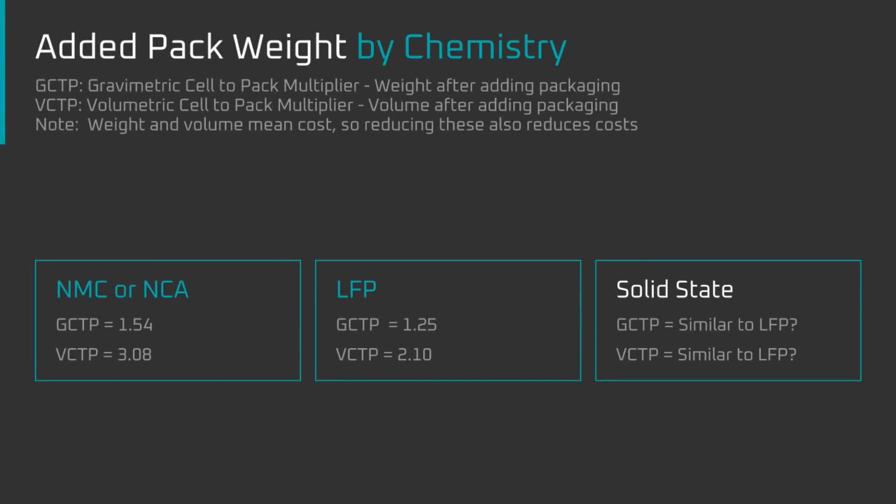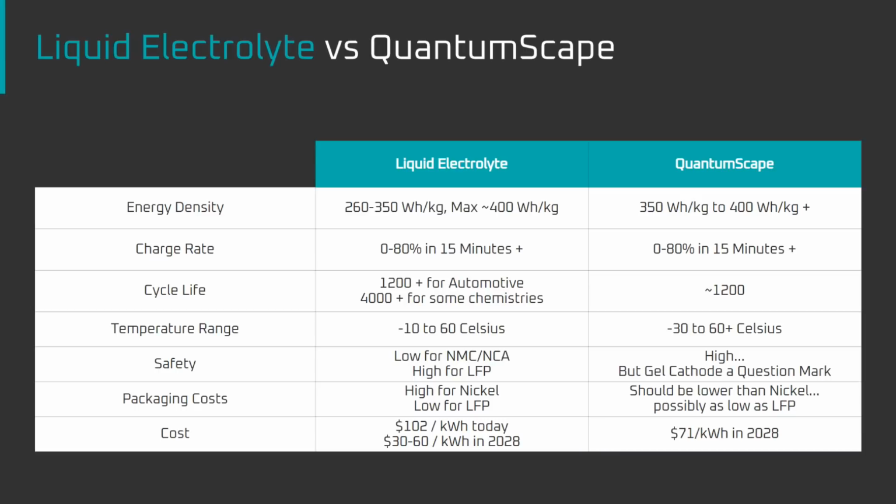This, combined with reduced thermal management requirements, means that at the pack level, solid-state batteries should reduce costs and increase energy density. Now that we've looked at the major specs, cost, and fringe benefits, how do we interpret the market for QuantumScape's battery cells? Here's how I think it'll play out.